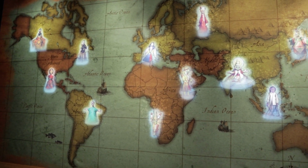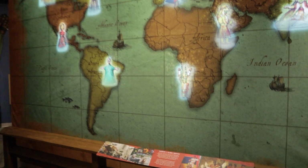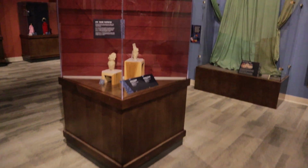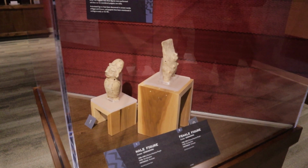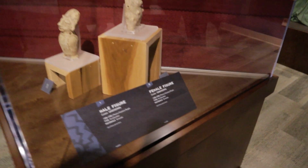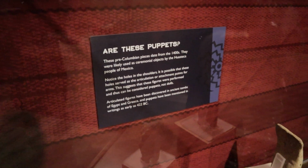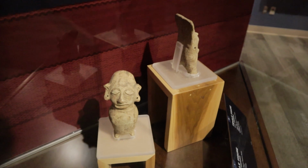And here we are crossing over to the other side of the museum, and this is the Global Collection. It's a collection of international puppets from all over the world. Look at these two. Now, these are more like figures than puppets, but they were made back in 1200 to 1500. Are they puppets? I guess they sort of are. They have the holes in the sides of their arms where I guess you could articulate them.